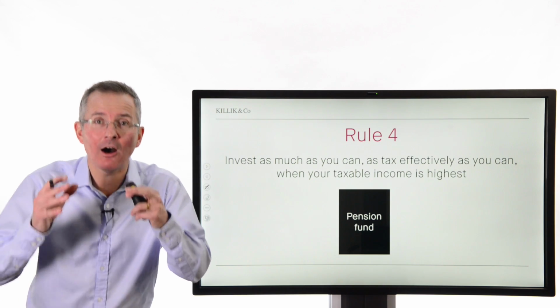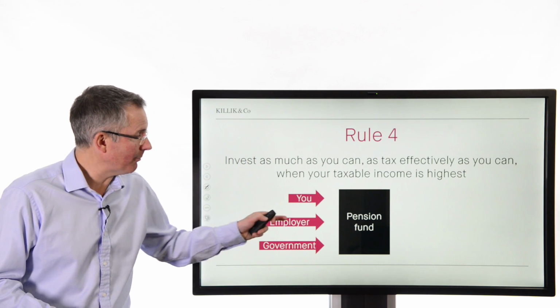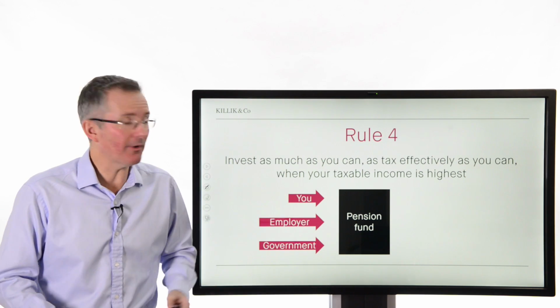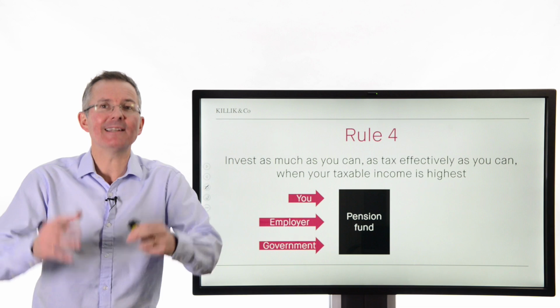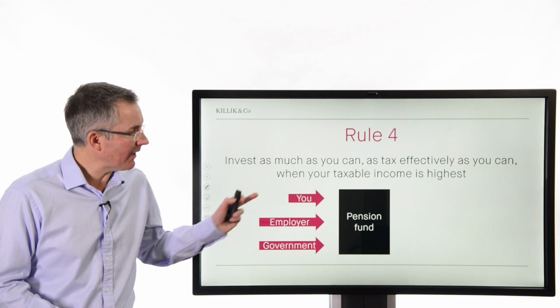That's rule number 3. Rule number 4, invest as much as you can, as tax-effectively as you can, when your taxable income is highest. This is common sense. So for example, if you're paying into a pension of some sort, could be you, could be your employer, and you'll get tax relief from the government, make sure you're doing that tax effectively, and that means when your income is high. And if you're doing something called salary sacrifice, that's incredibly tax effective as an employee, as a way of basically reducing the amount of tax you're going to pay. So think about that one.